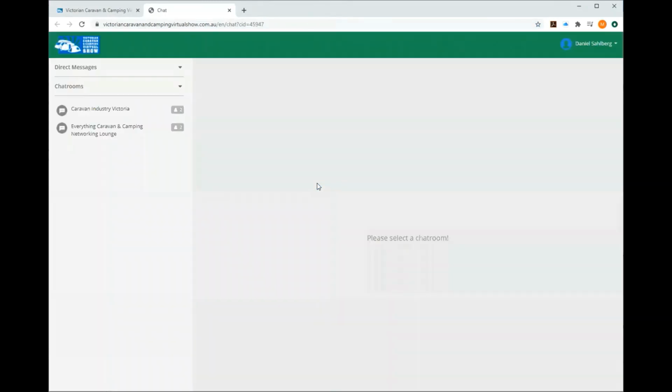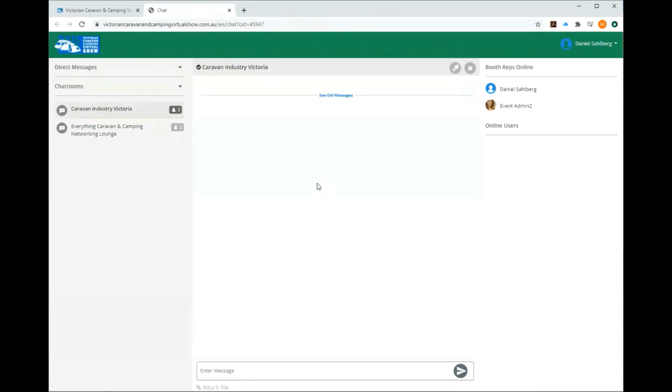So this takes a little bit of time, not too long, but what will load up is a page, and you can see here in the top right hand corner the booth sales reps who are online, and obviously me because I'm a booth sales rep for this stand, and then you've also got the admin account as well, which is logged in. So a couple of things that happen, direct messages here in the top left hand corner.